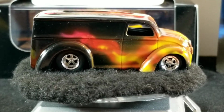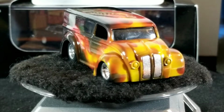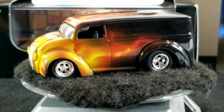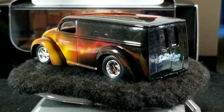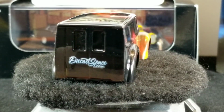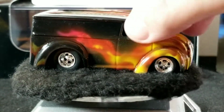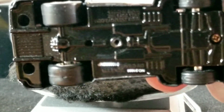I don't know that much about it, but I just thought it was really cool that it was black with some real flames. And let's see, I have 1, 2, 3, 4, 5, 6, 7 stock Jada Divco Cruiser releases. 7 different versions. And this is, I believe, my first custom. So this will go in the case with those. I'll give you a little shot of the bottom. You can see how it's got kind of a Pro Street look, where it's got the really fat tires on it.